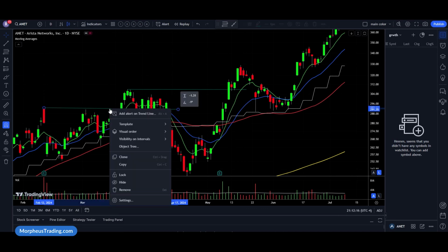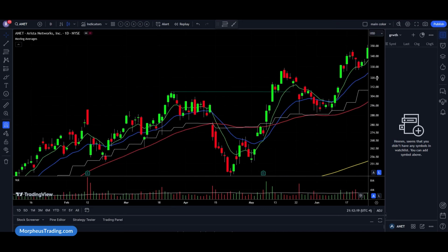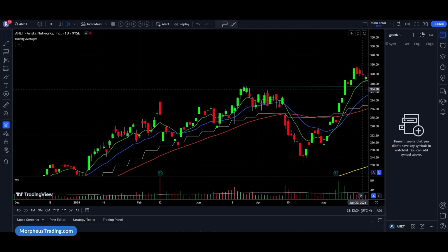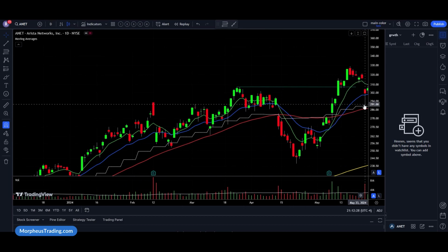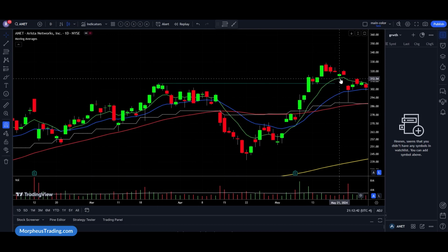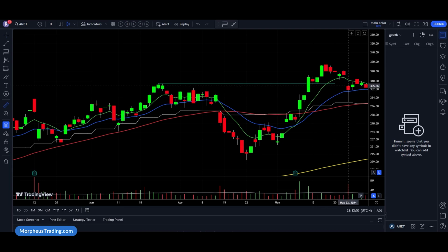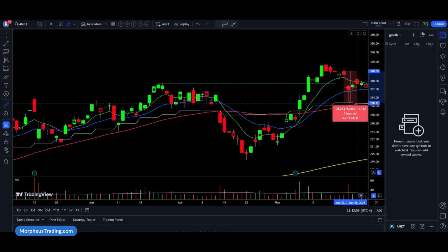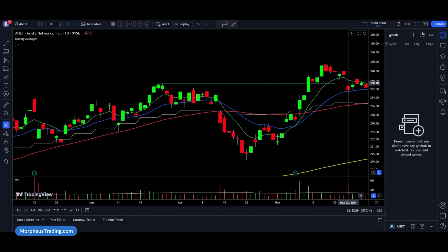So let's go through the ANET setup in detail. First up, we had the breakout, and then we have this false breakout with this pullback here. Now, generally speaking, we like to see more of a gentle false breakout with maybe one wider range day that shakes out the longs. And this gap down here, from the high of the prior day to the low of this day here, that's a 10% sell off.